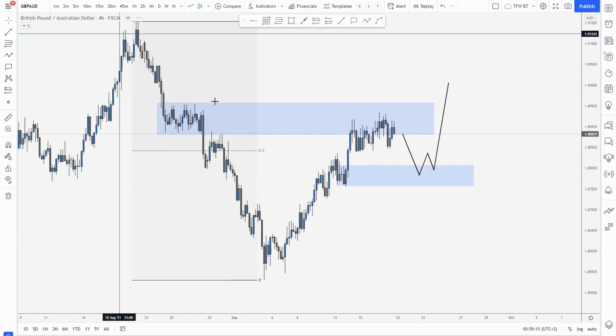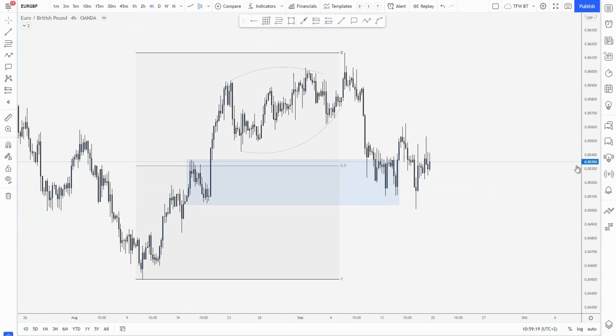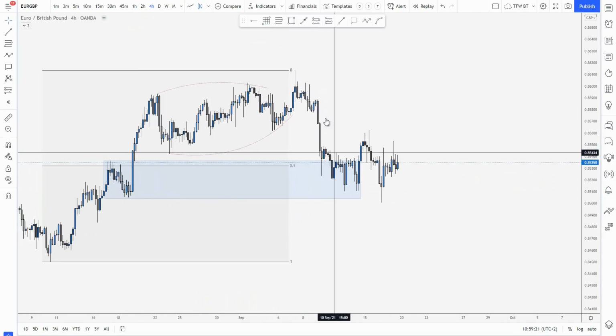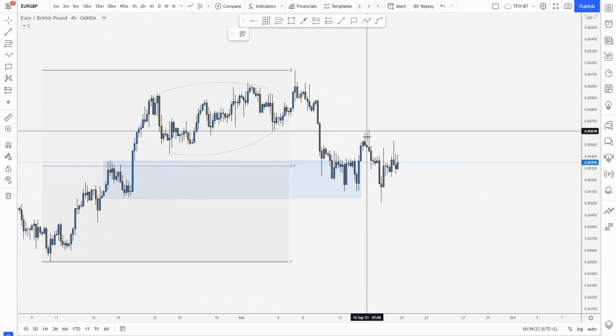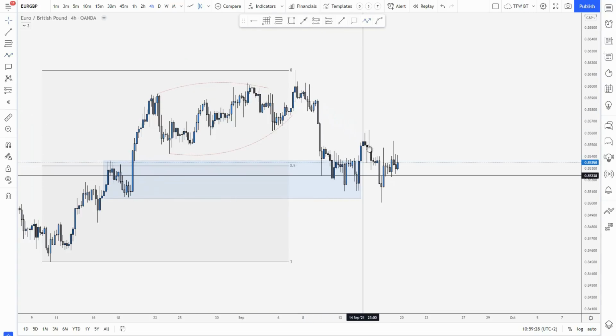Okay, hourly time frame, complete consolidation, so nothing too interesting on this one, and nothing too interesting on Euro GBP as well. So my overall analysis was to actually see some sort of a break and retest to the upside. But yeah, we just ranged. We pushed up, cool.